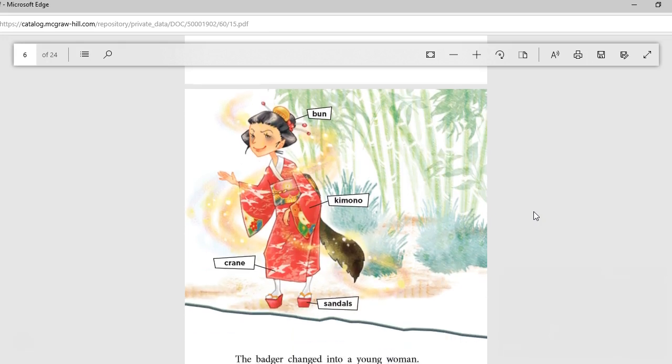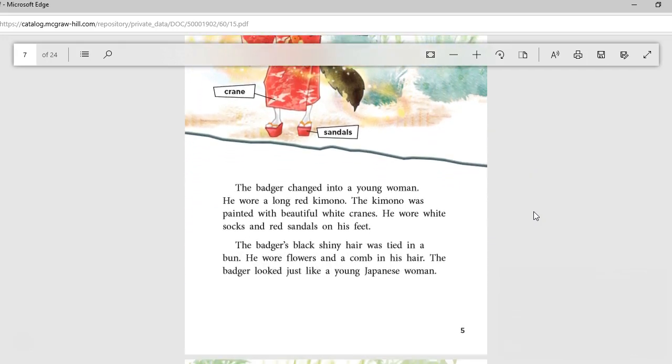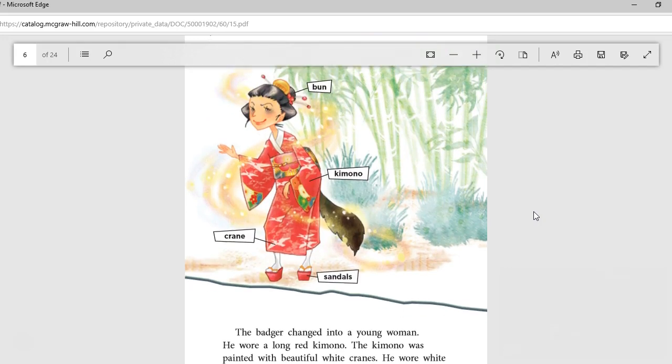Oh my goodness. Look at this lady. She has pretty sandals, a kimono. There are cranes on her kimono, and she has her hair in a bun. The badger changed into a woman. Oh man, so this is not just any woman. This is the badger. And look there. Is that a tail? Hmm.